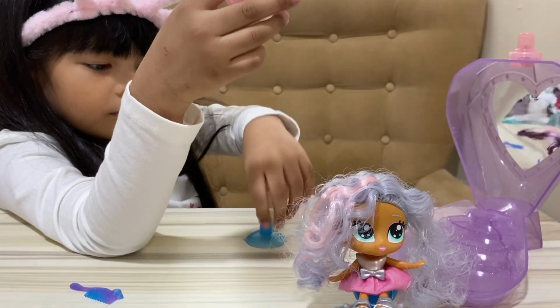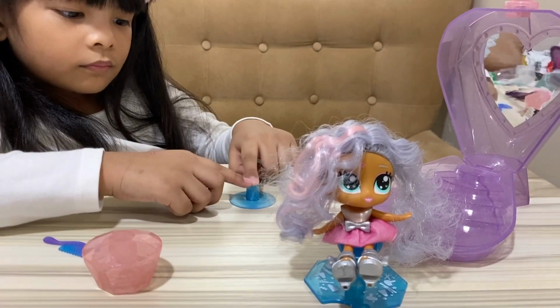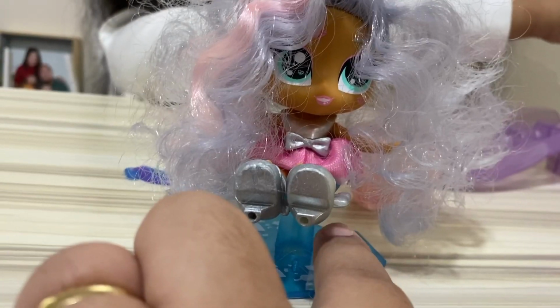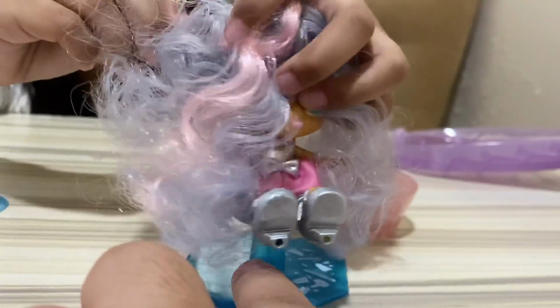Yes, so this has been a really cool toy. We haven't opened a doll. I'm gonna style her hair.